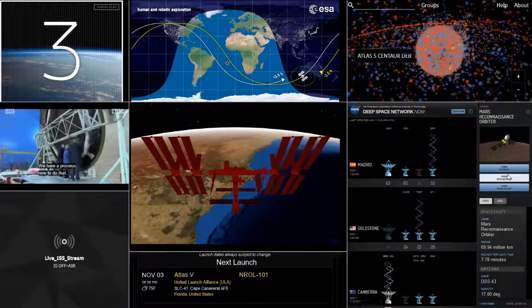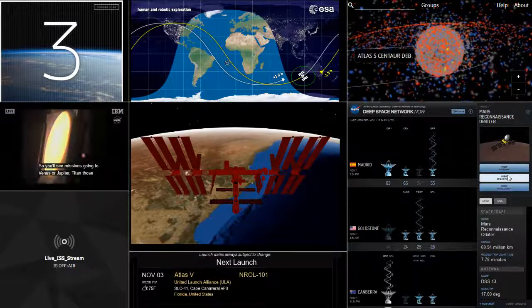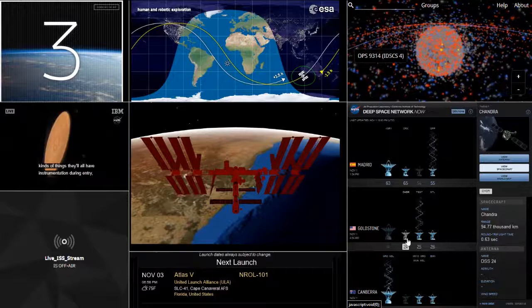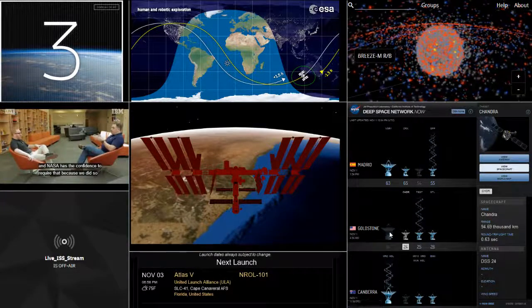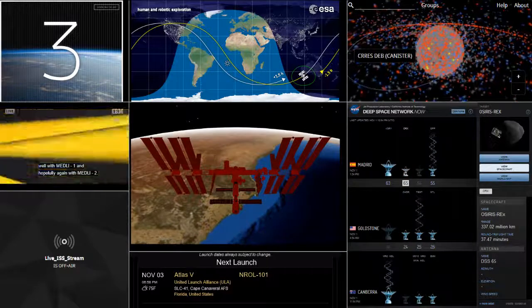We have a process now to do that. So you'll see missions going to Venus or Jupiter, Titan, those kinds of things. They'll all have instrumentation during entry, and NASA has the confidence to require that because we did so well with Medley 1 and hopefully again with Medley 2.